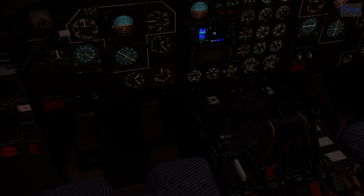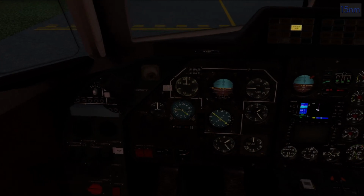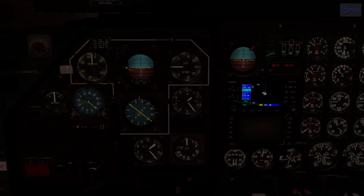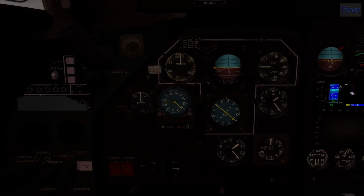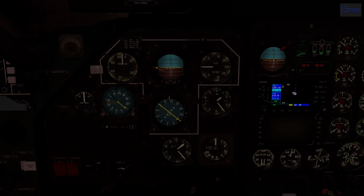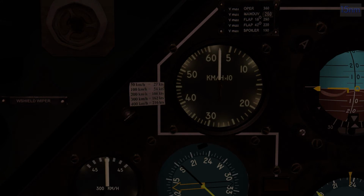Nose gear pedals. Is there a steering control to change it to pedals? If there is, I don't know where that is. V1 85 knots. VR 90 knots. Is that what this thing is over here? Yeah, no, that's vertical speed. Kilometers an hour. I don't see IAS anywhere. Well, what is this? If I zoom in on this, what does this show me here? Oh, there you go. Aha! Knots. Or kilometers converted to knots.